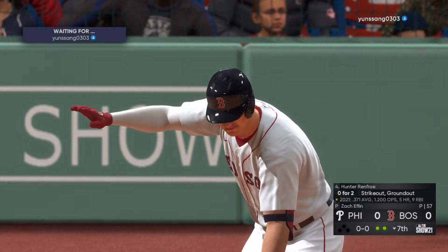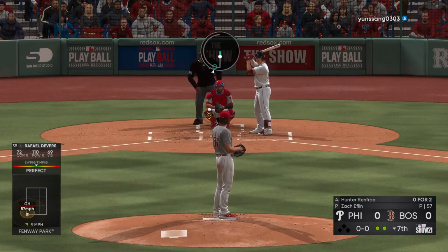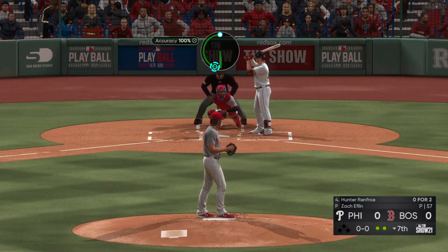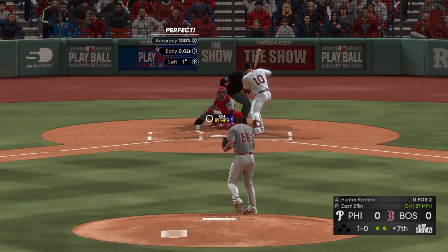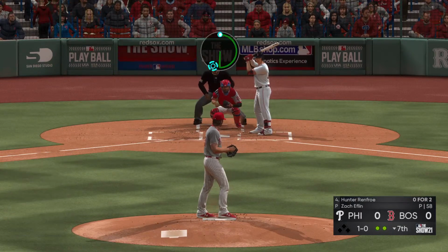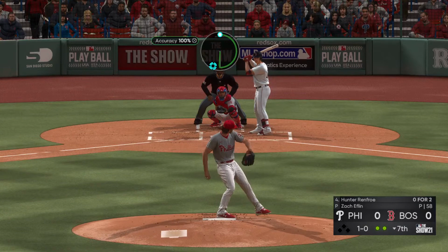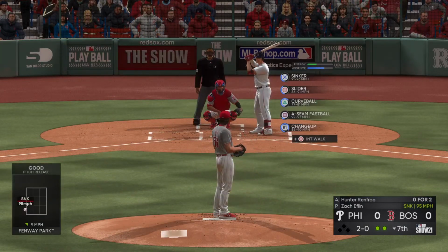So here's the cleanup. The right fielder, number 10. No hits in 2 trips to the plate for him in the ball game. Ready with the first pitch. Here it comes. Now a changeup, but it misses just a little below the zone. Runs outside, so it goes to 2-0 now.